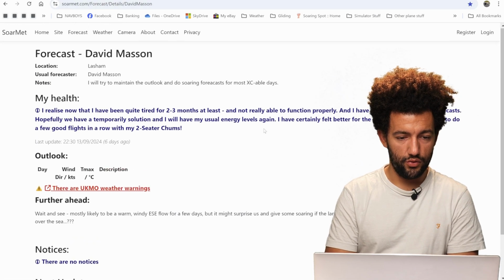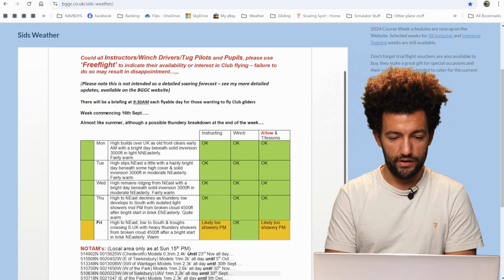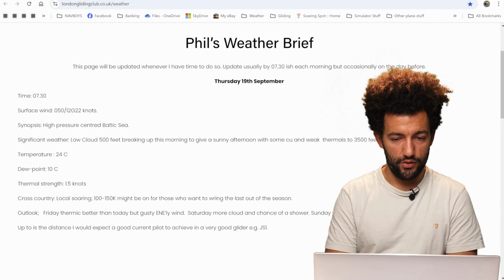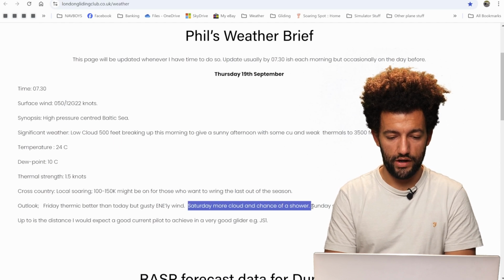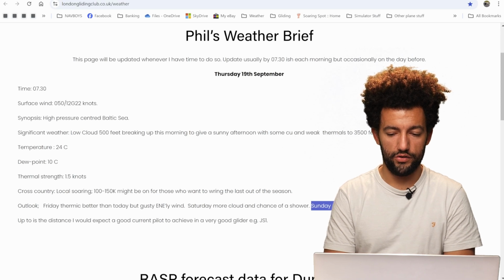Dave Masson hasn't done his forecast yet, so make sure you check that before you go flying. Sid has not done a forecast for Sunday yet, but at Dunstable, Phil has done a forecast. He's saying for the weekend, quite a bit of cloud, chance of a shower on Saturday. Sunday looking more showery with a chance of a thunderstorm.